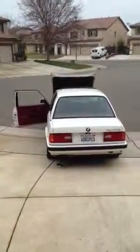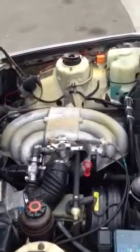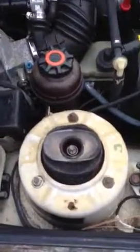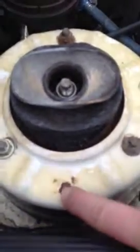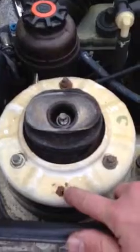Here is the 1991 325iX 2-door coupe, 5-speed manual transmission. As you can see, there is a little tiny rust. Looks like surface rust. That's the only one that I see around the strut housing.